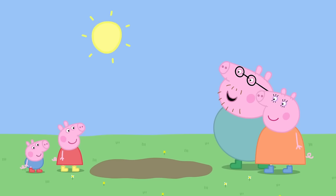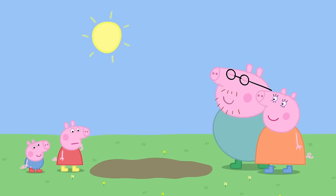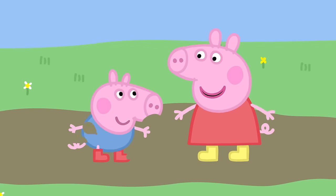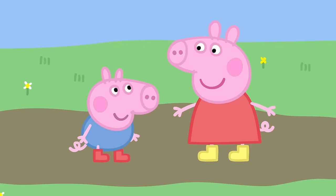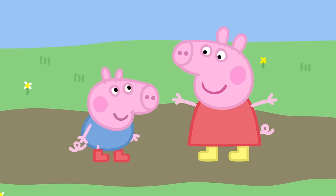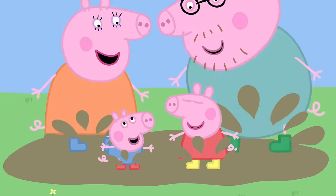This game is not just about the finding, Peppa. What do you do with a muddy puddle? Jump up and down. Jumping up and down in muddy puddles. I like rainy day games, especially the one when you jump up and down in muddy puddles.